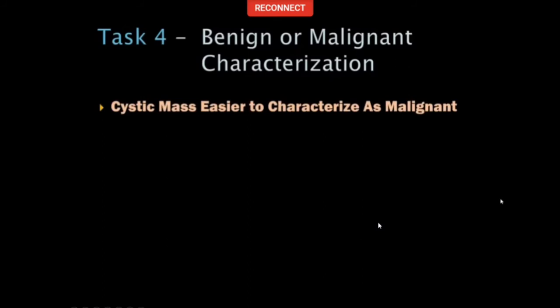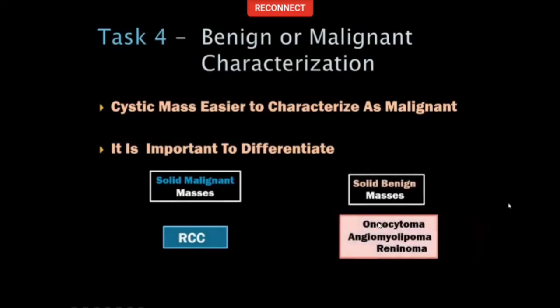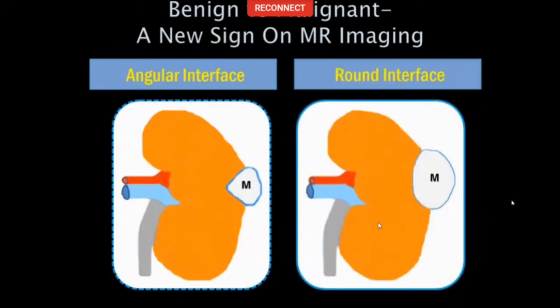So we saw that cystic masses are quite easy to characterize as malignant, but we often encounter solid masses, and you have to differentiate the solid malignant from the solid benign masses. So how do we go about it? Well, of course, the morphology is important, but recently a very good sign has been described on MR imaging, which takes into account the interface that the mass forms with the renal parenchyma, whether it is forming an angular interface or whether it is a round interface.